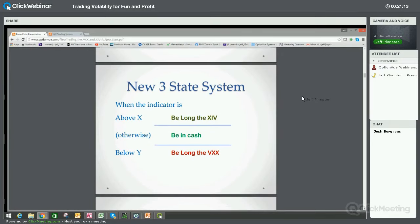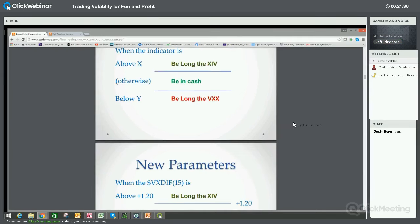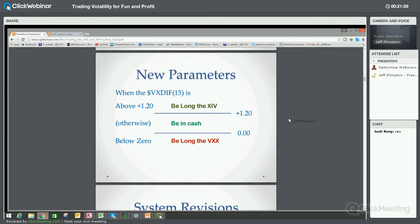Though similar to options trading, we had to come up with a trading plan, and we've been working on that for a while. Initially, we're long XIV. When we reach a certain point on our indicator, we're in cash. And then at another point on the indicator down here, which has a number assigned to it, we're going to be long VXX. These were the original indicators. 1.2 was on the indicator, and you don't have to know what these numbers represent, but Len had them calculated.